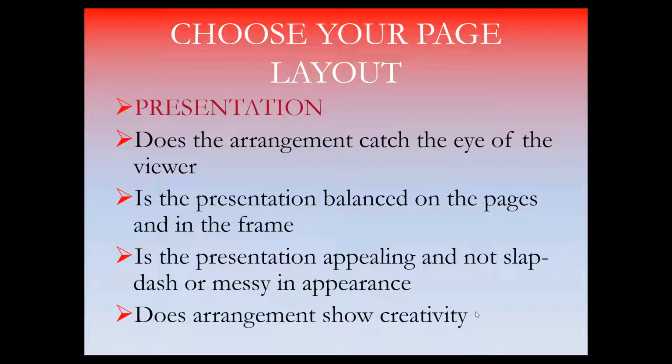And does it show creativity? Creativity in many aspects of picture postcard exhibiting is rewarded. It is rewarded in other kinds of exhibiting, but you can be creative in your presentation and layout and be rewarded.